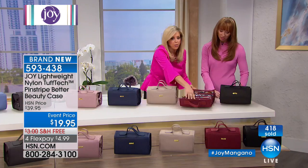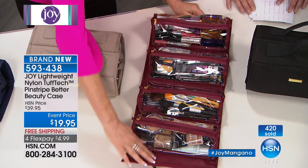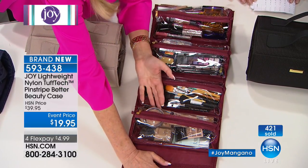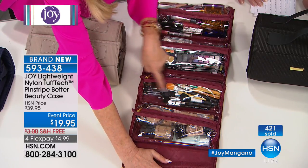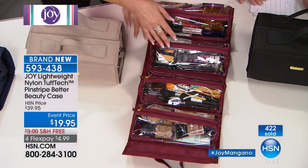How about this one? Okay, so look at this. Do you know how much makeup I have in here? I don't know if you guys can really see this. That's a lot. There must be 20 bottles of makeup in there. There's got to be at least 50 brushes in here of various sorts. Look at all the palettes. And this really shows it well.